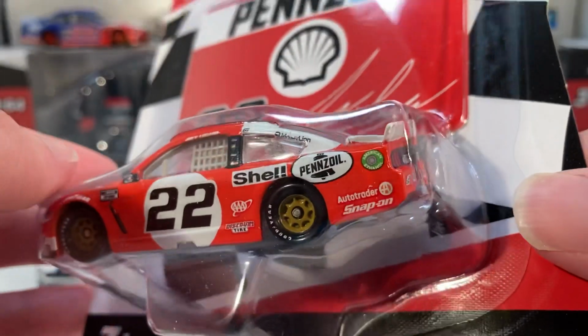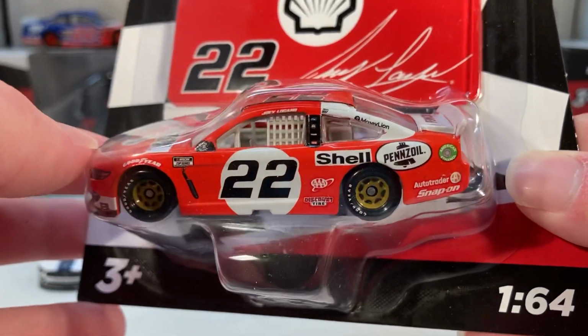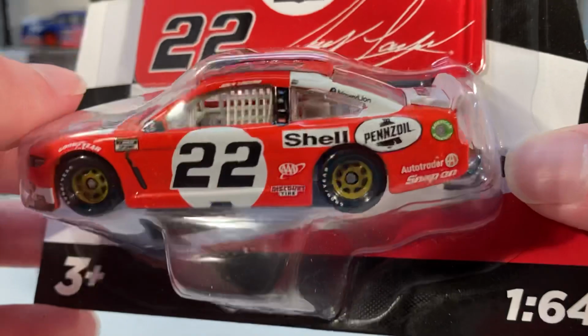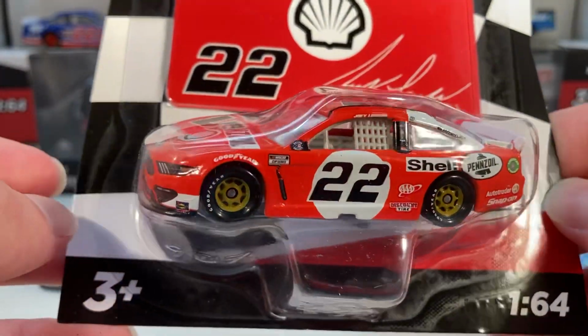But anyways, this is a very nice paint scheme. I said when this first got revealed, I wasn't 100% on it, but once I saw it, especially on track, it looks really good. The bright red, the white, the old school circle logos, the old school logos with the boxes around them, the gold rims. Really good paint scheme.